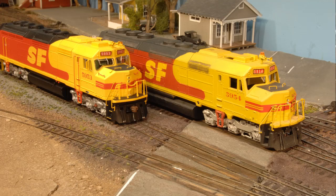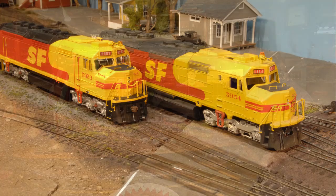I still didn't have the MU hoses, the see-through steps going up the side where you can see through these days, and never mind the headlights. I mean, that's a whole nother deal. Windshield wipers, glass. We didn't have LEDs back then. My whole point is this. I worked at a hardware store when I was doing these locomotives, and I was making $3.35 an hour minimum wage. Minimum wage today is around, what, $10 an hour, something to that effect?